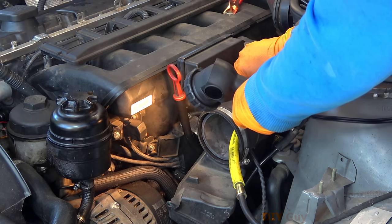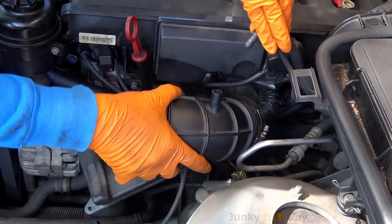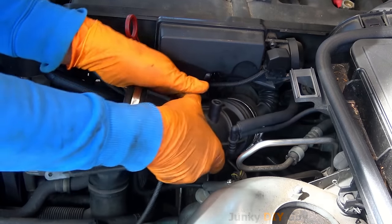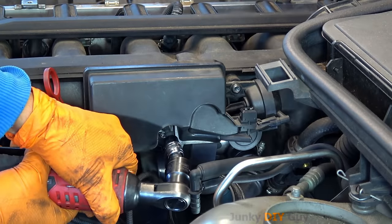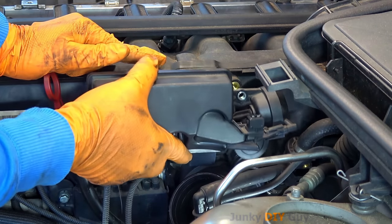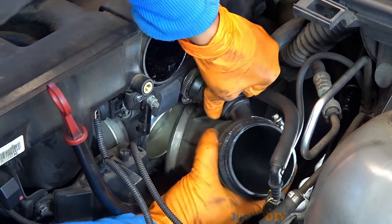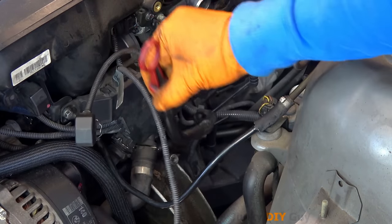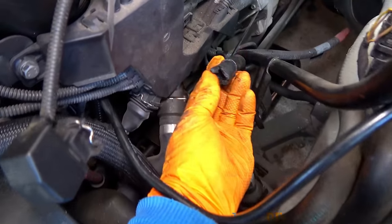It's kind of hard to see where the smoke is actually coming from, so you have to remove the upper intake boot. And then this little valve called the diesel valve. And then the lower intake boot. Move the dipstick out of the way. So now you have enough room to look around. And look what I just found.